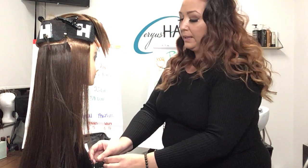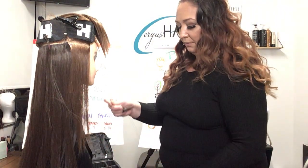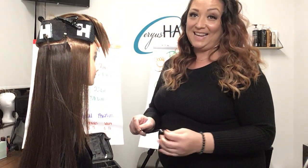Okay, so I already loaded two of my needles here. Excuse me, because I just dropped one, so I'm gonna have to sanitize it now.